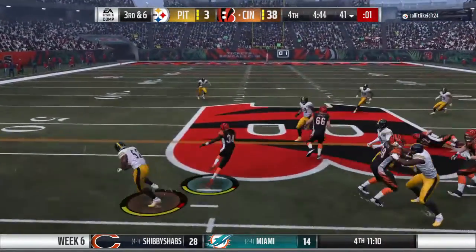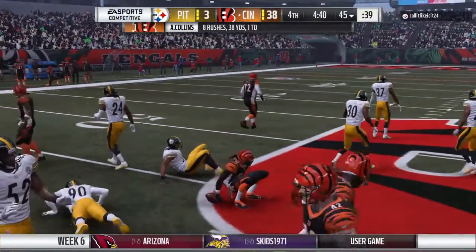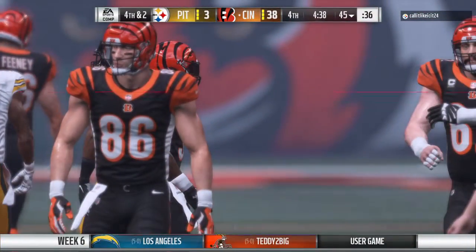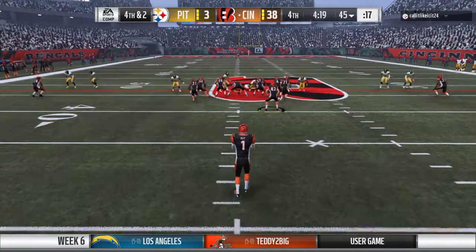This is Collins on the handoff. And he'll be brought down right at the 45-yard line. 4 yards on the pickup there, but it's going to take him to 4th down. This late in the game, Charles, I think you maybe seriously have to think about going for it.